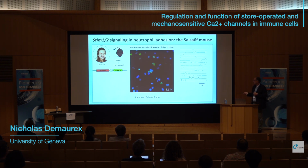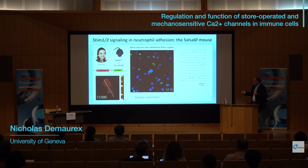calcium elevation. So the first thing that she noticed was: oh, there is a huge activity in these cells. This was sort of known. This video here shows that using the same probe, you can also look in the TIRF plane, the adhesion plane. You can look at the calcium events, and you see that these are actually propagating calcium waves.